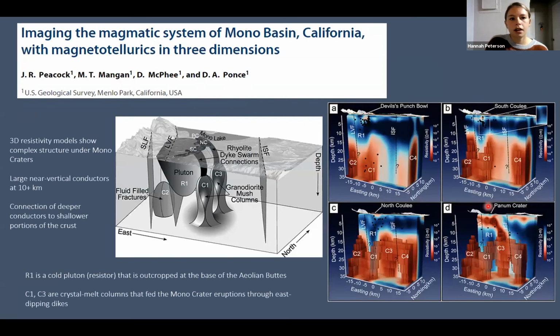So a previous study of this area was done by Peacock et al. from the USGS. They did some 3D inversions on land MT data that had existed south of Mono Lake. So you can see the lake here, and then the data set kind of stops right to the south of the lake here. And so they were able to show a super complex structure under the Mono craters, big vertical conductors at about 10 kilometers, and then the connection of these deeper conductors to shallower crust.